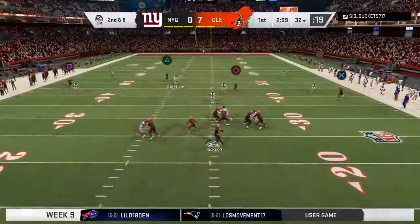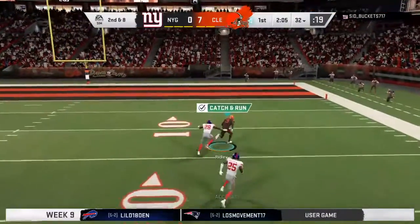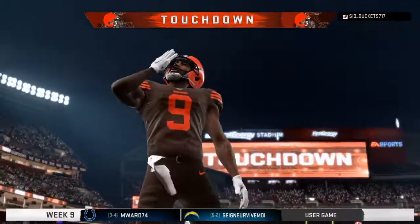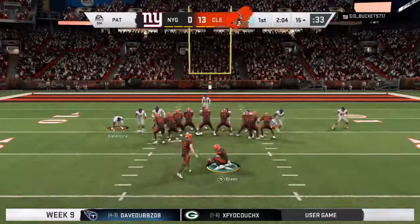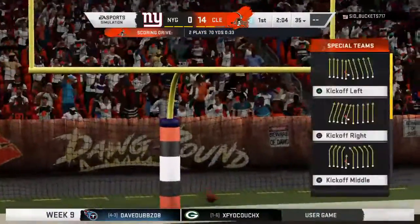Throwing on 2nd and 8. Jackson airing it out, looking for Ridley. This is caught inside the 15. And all the way in. Touchdown, Cleveland. Calvin Ridley with his second touchdown of the game, number 7 on the year. And the Browns are able to strike quickly for 6.